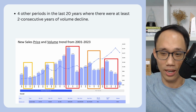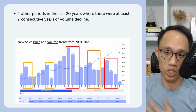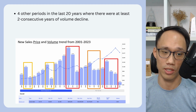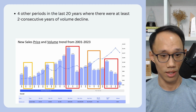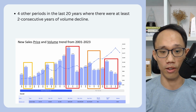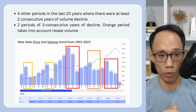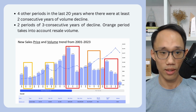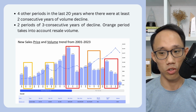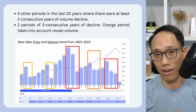Let's take a look at the other periods whereby there are consecutive drops in volume in the next chart over here. All right, you'll see that there are 4 other periods in the last 20 years. Two of which have 2 consecutive drops in volume. And then the other 2, later years from 2012 to 2014, that is 3 years of drop in volume. That's in red also. And you see one in orange border in 2017 to 2019.